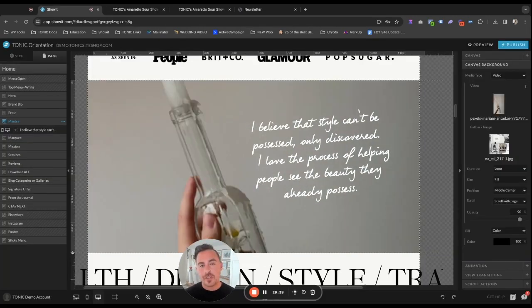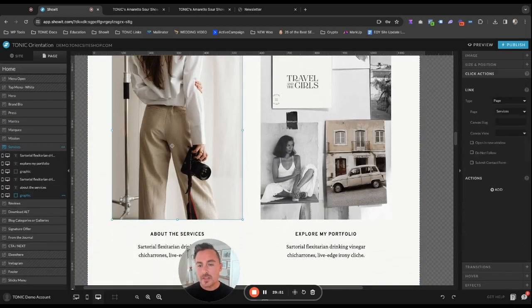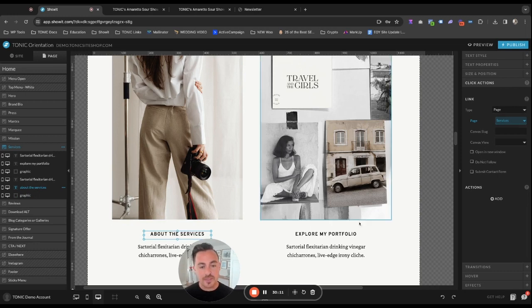Now, there's a few other features that I want to show you, first being click actions. Click actions are basically the ability to link out to other pages on your website. You can link text boxes, you can link images. Here, let me just show you. Let's click on this image, and we want to link this image to our services page. And so if I click on the image and then click on click actions, you'll see that this is set to page, and then we can select which page we want that to link to. Same with this text box. And then this one is going to our portfolio.